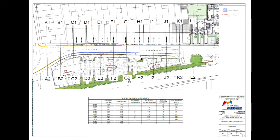In terms of highways, so the proposal includes a number of required works at the public highway. The council's transport team have agreed to the following measures to make the scheme acceptable. This includes double yellow lines for the northern side of Station Road, which is here. A number of the properties on the northern side of Station Road have drop curbs for vehicle access.